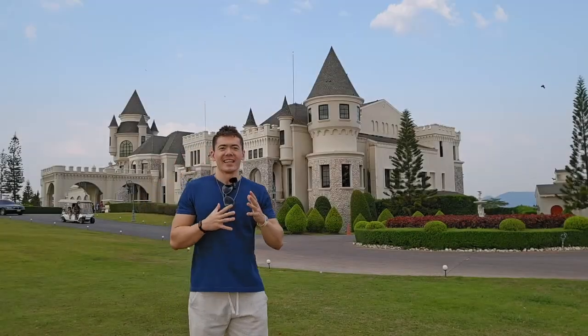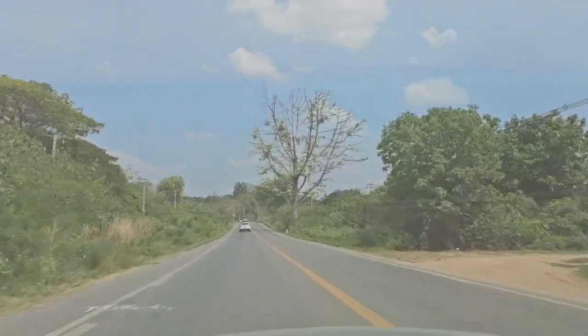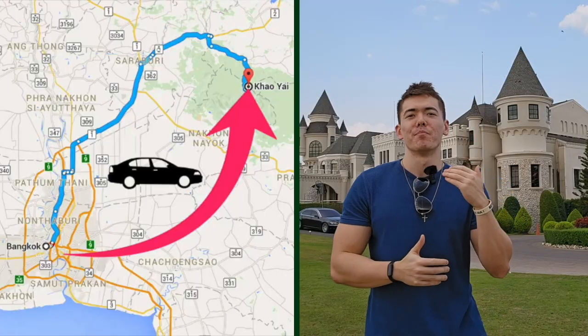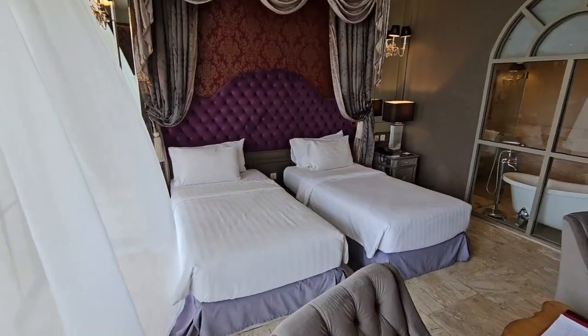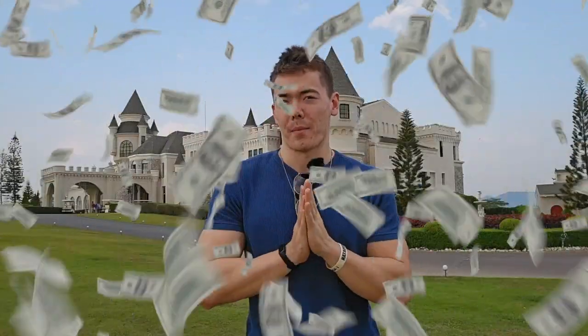I am currently in Khao. It's about a 3-hour drive north of Bangkok, and I'm in the Mövenpick resort. In this video, I'm going to take you through what it's like staying in this hotel, some of the facilities, and what my hotel room is like. Stick around to the end because I'm going to reveal how much I am paying per night in this resort. Let's get it.